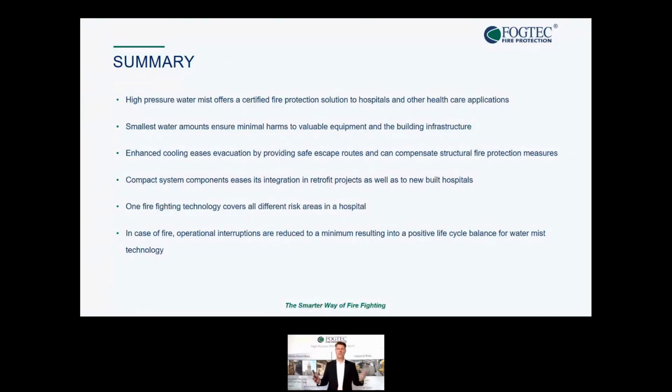So particularly in the fields of healthcare, of hospitals, where it takes time to get the people out of the area, water mist with its high cooling creates a safe environment to evacuate the people, but it also compensates heat radiation to building structures like glass or steel, and by that you have chances to reduce the overall cost of the system by this structural fire protection measure that normally would be required.